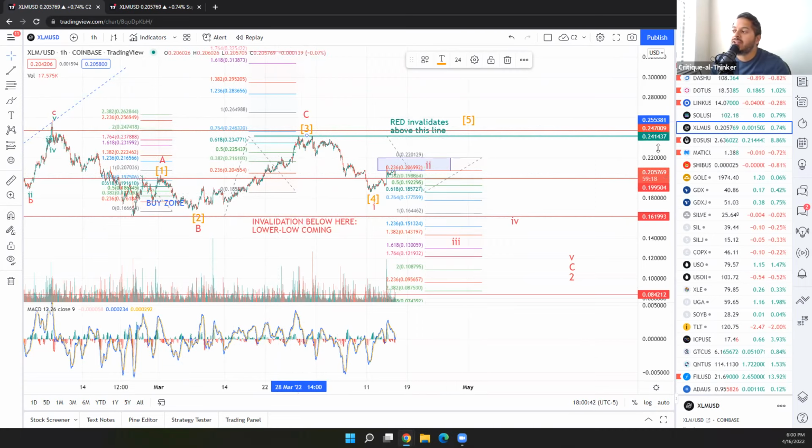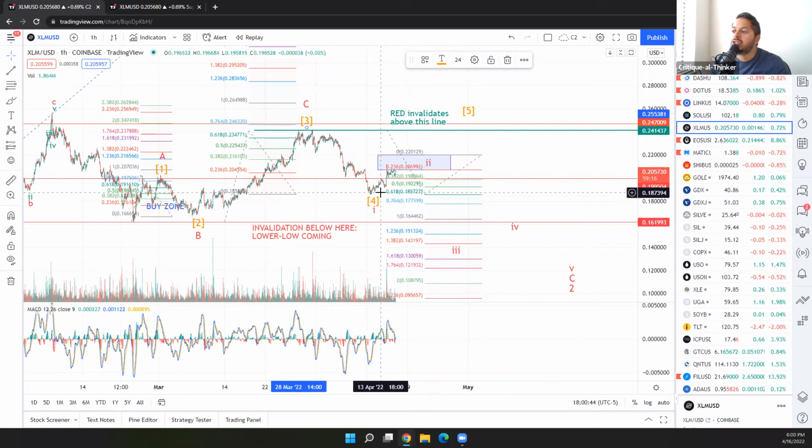The latest development has been that we have broken so far lower in our fourth wave that this can no longer be classified as an impulsive setup. So not the most bullish sign. However, that means that if we can turn around quickly and rally beyond our previous high at 24 cents, that would give us 5 up in the form of a leading diagonal.